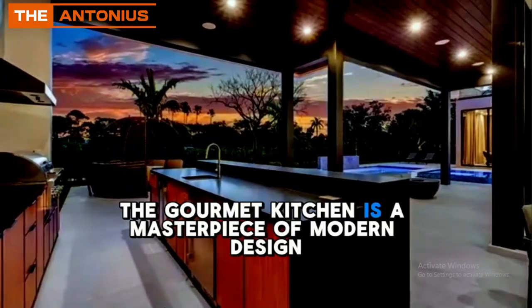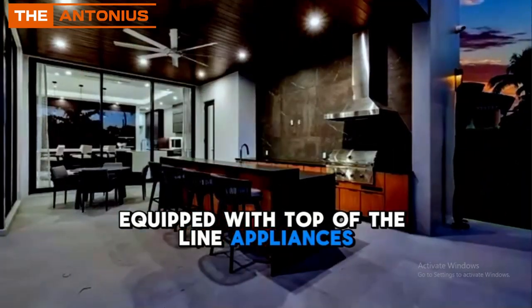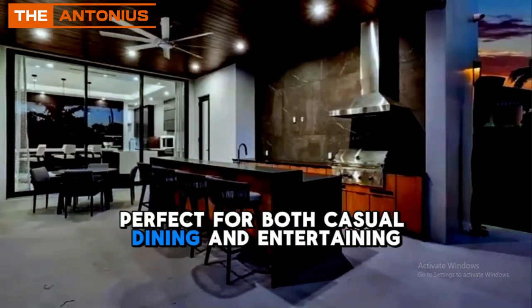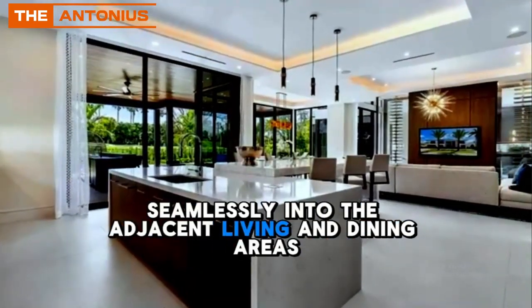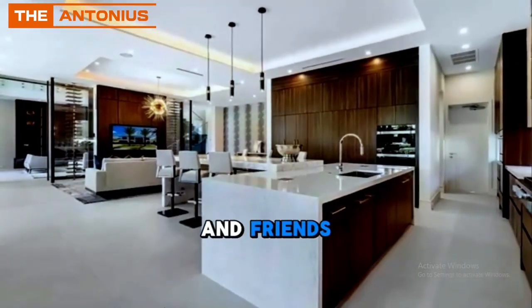The gourmet kitchen is a masterpiece of modern design, equipped with top-of-the-line appliances, custom cabinetry, and a spacious island perfect for both casual dining and entertaining. The open-concept design ensures that the kitchen flows seamlessly into the adjacent living and dining areas, creating a perfect setting for gatherings of family and friends.